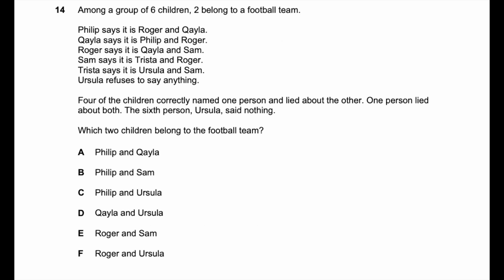For completeness, if Trista lied about both Ursula and Sam, Roger must have told the truth about it being Kyla, as it can't be Sam. Philip must have also told the truth about it being Kyla. As we know from Philip's statement that it cannot be Roger, Kyla must have told the truth about Philip. As we know from Kyla's statement that it cannot be Roger, Trista must have told the truth about Trista. This cannot be the case as with this combination, there are 3 different children who would belong to the football team, but we can only have 2.